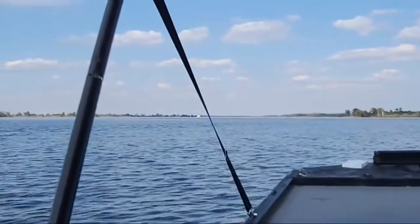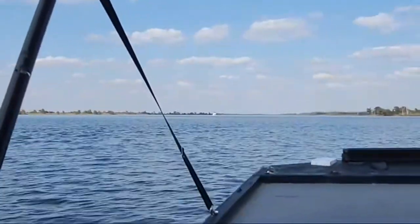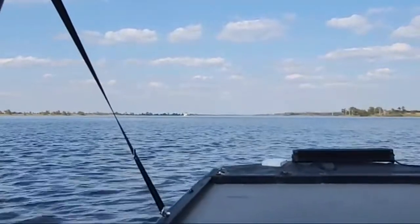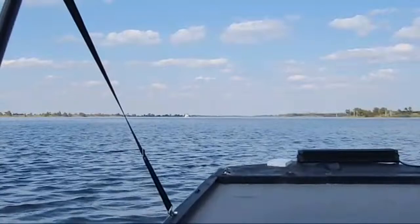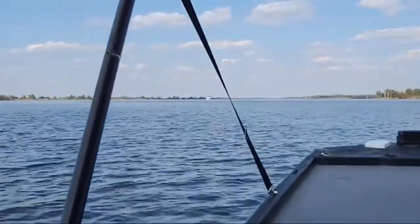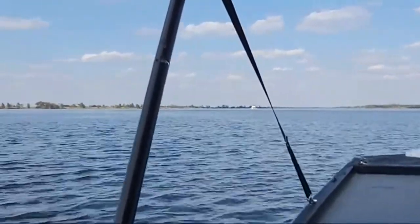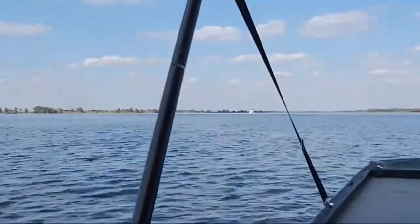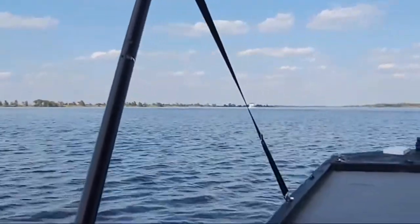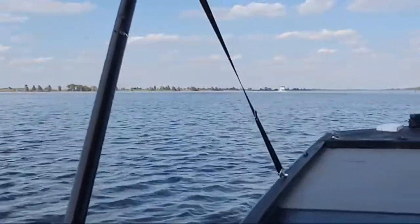Here comes a boat. Hopefully we haven't caught them on video though. I don't even know if they have a boat or not. She just said they watched. Wonder if we'll get a big wake off of this one. A little bit. Oh, sure. We're going to get some wake off of this boat.